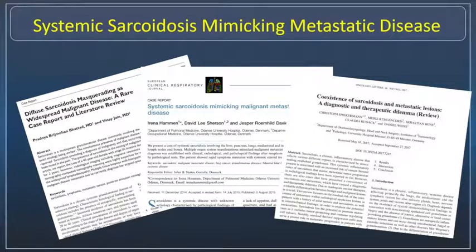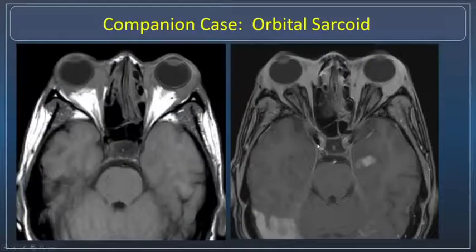And there's some interesting theories about that. But certainly we do recognize that there's coexistence of sarcoidosis in the setting of metastatic disease sometimes. Here's a companion case just to show you an example of active sarcoidosis that affects the orbits. You can see there's nodular enhancement in the adnexal regions, in the medial canthal regions, extraocular, and it looks like in some of these cases it involves the extraocular muscles.